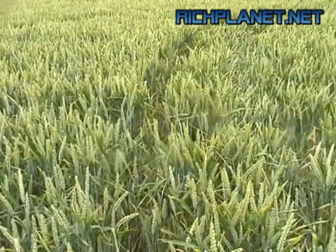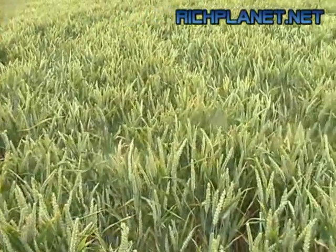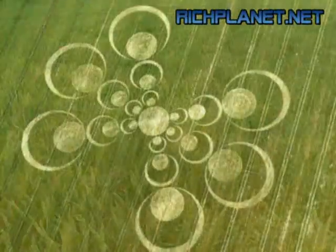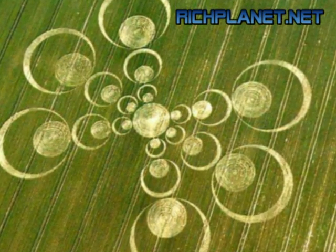Then the next band, slightly higher, then lower again, then higher, then lower, then higher, and so it goes on right across this circle. The effect is so delicate. Are there other pieces of evidence that might show what you refer to as a genuine crop circle?